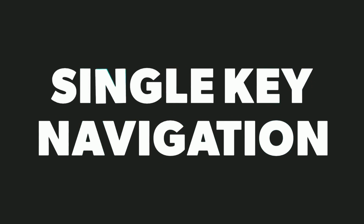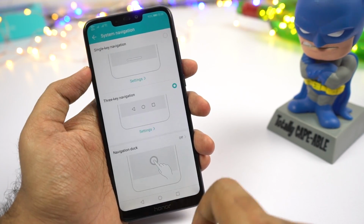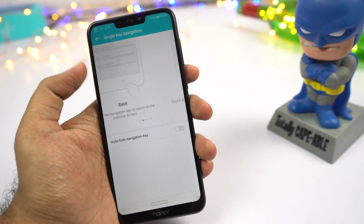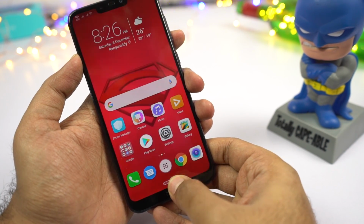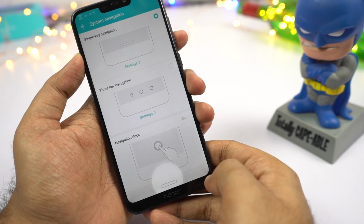Next we have single key navigation. If you're bored with the regular 3-button navigation style of Android, this phone offers you single key navigation. Once you turn it on, you can see a single key at the bottom near the navigation bar. You can touch it to go back, touch and hold to go home. You can touch and swipe left or right for recent apps, and you can touch and swipe up for Google Assistant.